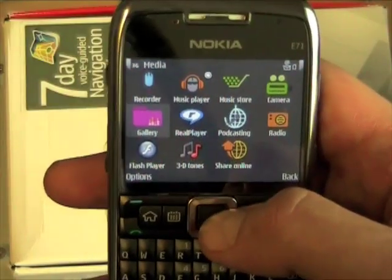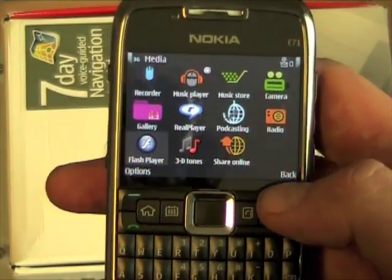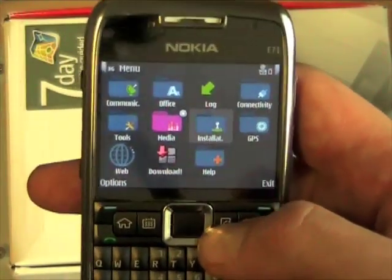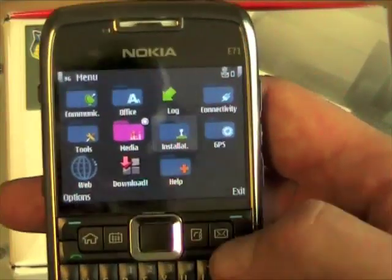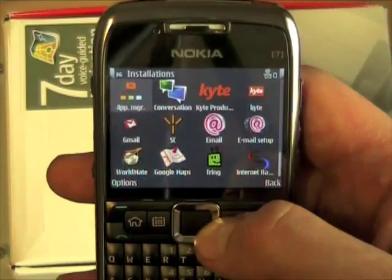RealPlayer, internet radio. It's got a Flash player, so you can actually view Flash files on it. There are just more things that I could really talk about right now. And again, the new Nokia email service with push functionality you can set up. We'll show you that real quick.